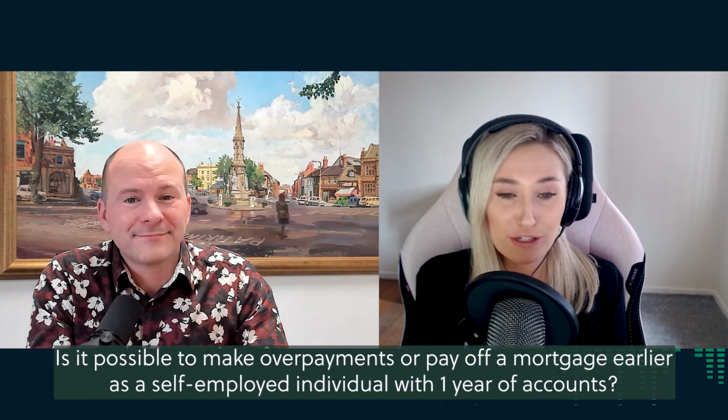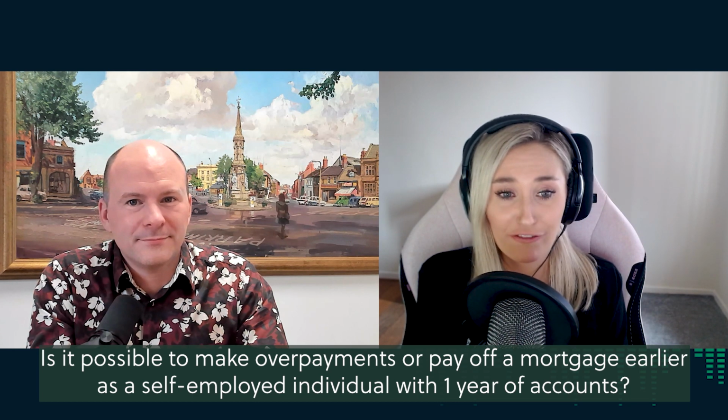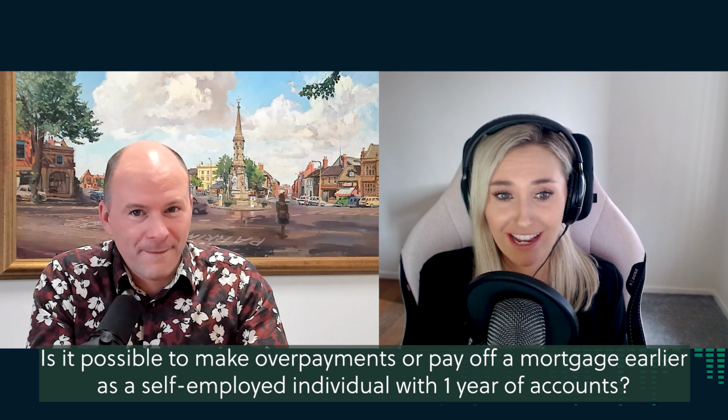In terms of other income, any other income that you've got, benefits and maintenance and other income from a partner or whatever, we can use that as well. I think that covers pretty much all the income types. Okay, there we go. And just lastly, then, is it possible to make overpayments or pay off a mortgage earlier as a self employed individual with 1 year's of accounts?